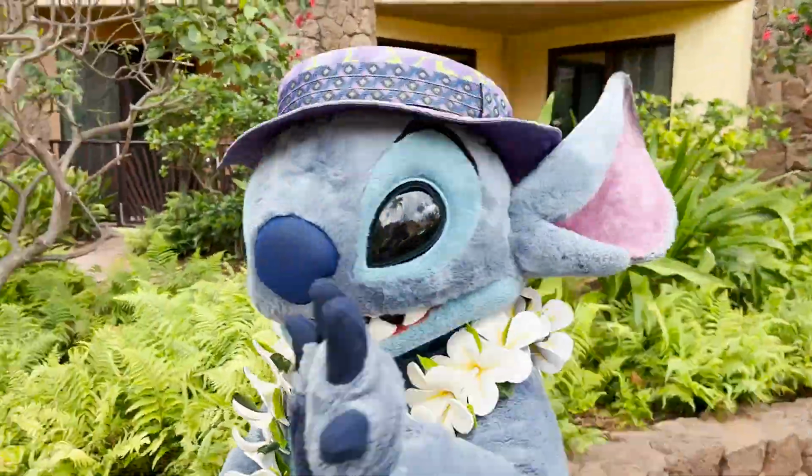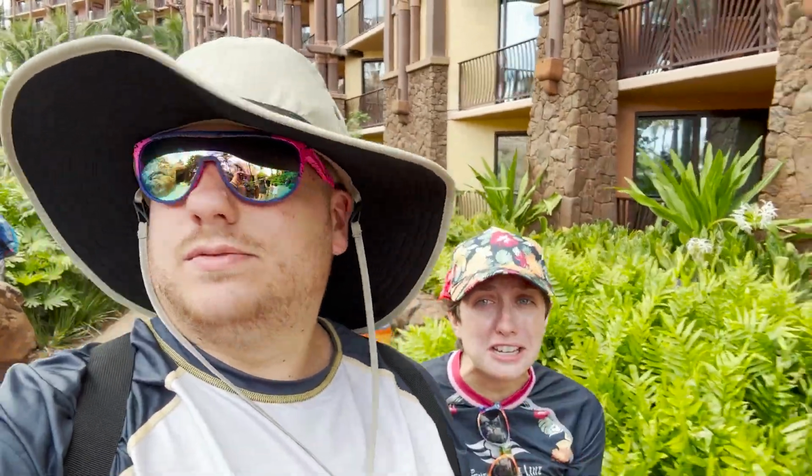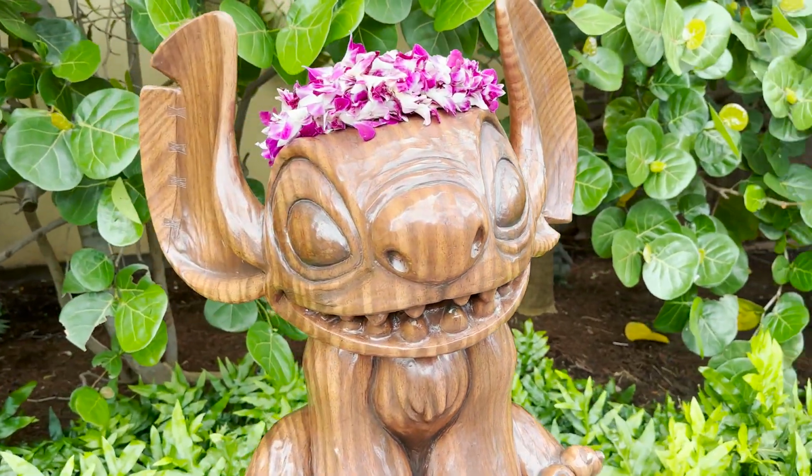Bye, Stitch. Bye, Stitch. Yeah, just ran into Stitch just walking down the sidewalk there. Boom. This is very much like Disney Cruise, where there's just characters out and they just pop out of nowhere. It's really quite nice. I love it, and they have all their Hawaiian gear on. That's a nice touch. It's so cute. Hey, why don't you take a picture with your mom and dad, and I'll take a picture.